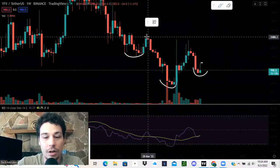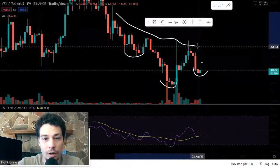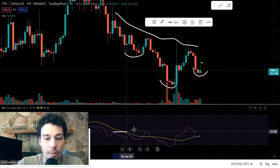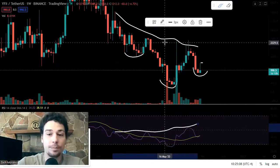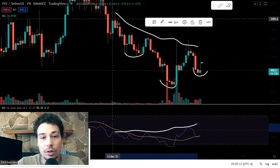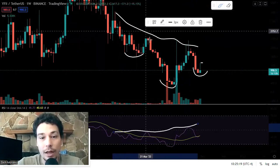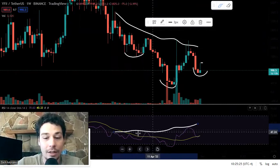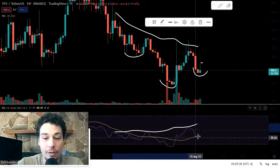If we look here, we can start to see how we're going downwards. Look at our RSI right here, right around these levels. It's starting to go up a little bit, so that's a little bit of bullish divergence. Meaning we're making lower highs on the price action. The coin is going down and making lower highs, but we're seeing on the relative strength index that the relative strength is actually increasing. We have a little bit of a crossover trying to happen right now.